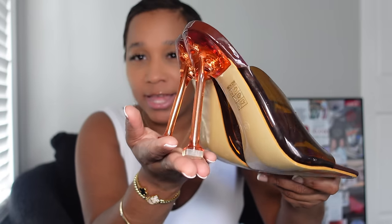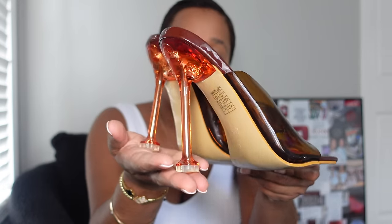These would go so well with that. So yeah, on to the next shoes. So for the next shoes, they are these really, really cute. Oh my God, these are so cute. I forgot how cute these were. These really cute chocolate brown, like clear stilettos. And y'all, look at the orange in the heel. That is so freaking cute.